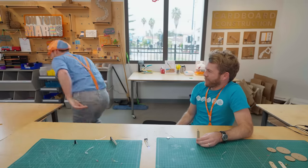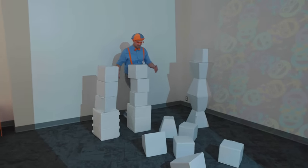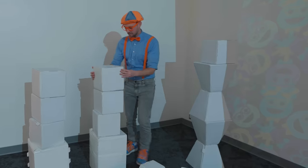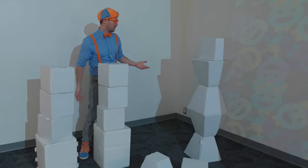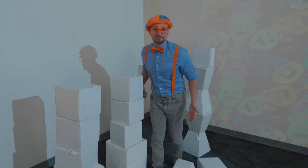See ya. See ya. Whoa, what is this? Whoa, it looks like a white cube stacked on top of other white cubes. Whoa, and look at this. Looks like someone was here before me.